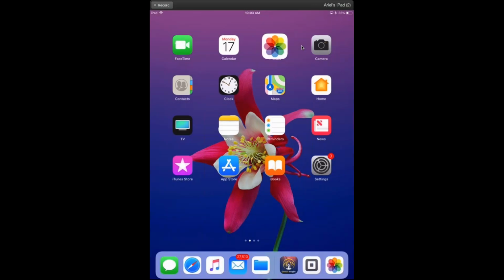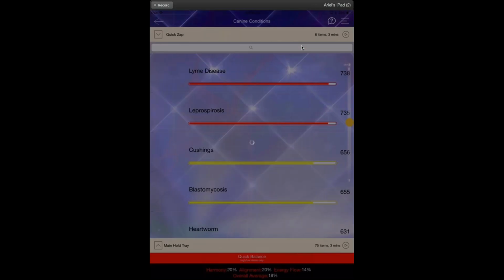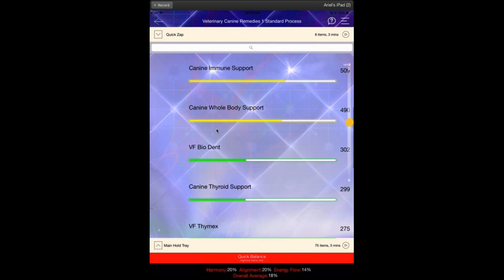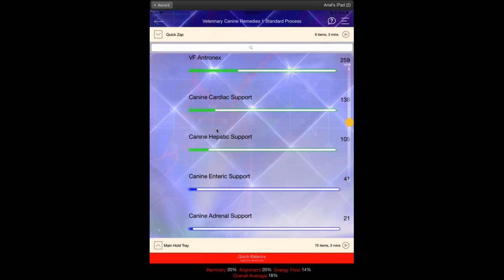We can look at the veterinary canine remedies. These, by the way, are Standard Process remedies. I don't use Standard Process a lot for humans, but I think it's excellent for dogs because it's got those organotherapies in there. I think it's better suited. I'm sure the company would love it if I was saying that. In my experience, I think it's better, and that's all we need there.